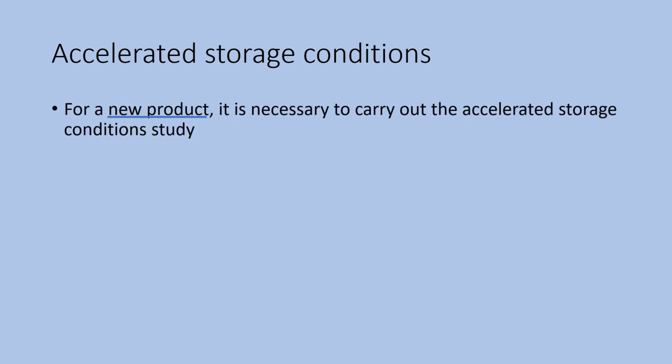When to start accelerated study? For a new product, it is necessary to carry out the accelerated storage condition study. Then what is a new product? After successful completion of the benchtop synthesis of the product, the process would be established. Then the process is scaled up through a technology transfer document from the product development function, or you can call it as R&D.